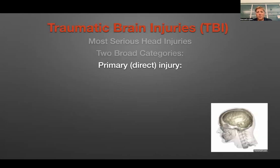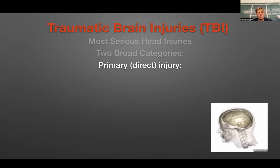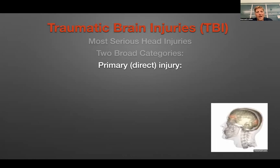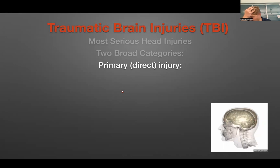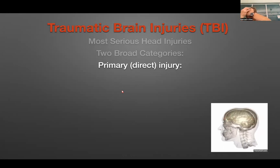Okay, so let's get into traumatic brain injuries. We're looking at the two main ways that brain injuries can occur. Even without skull fracture, you can get this by the whiplash or the smashing of the brain into the inside of the frontal skull and against the back of the occipital skull. As we fall and hit our head on the ground, the brain smashes directly into the inside of that skull.